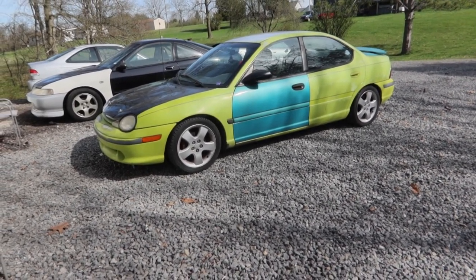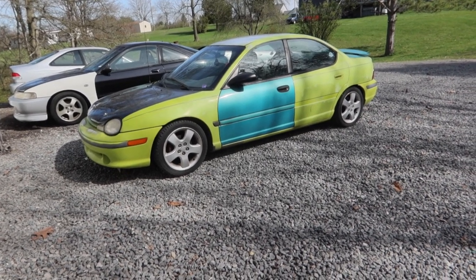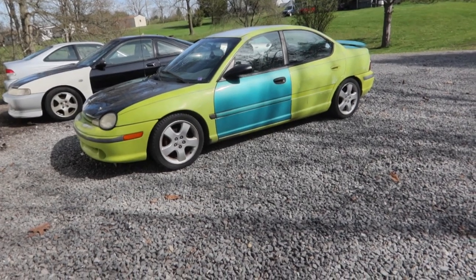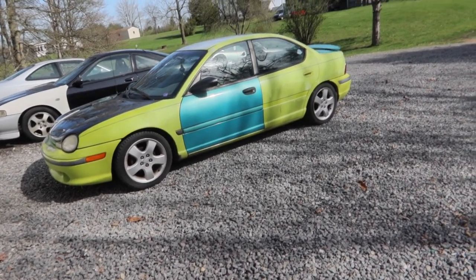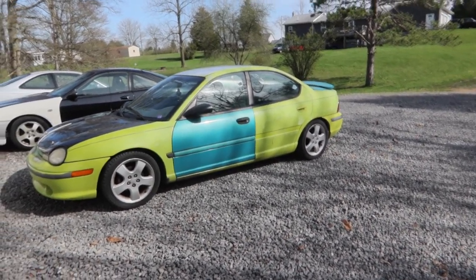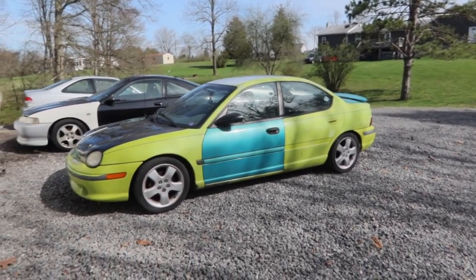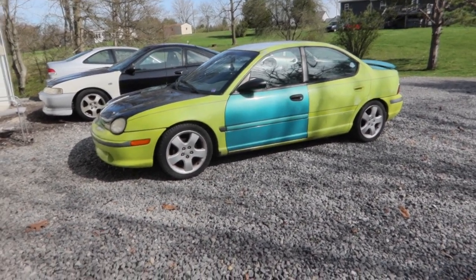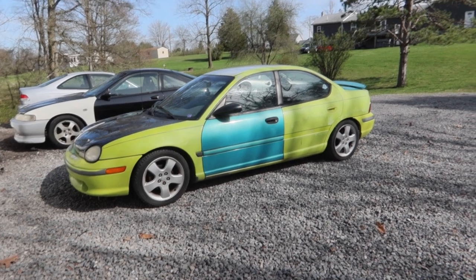I think we were at 86% duty cycle on the dyno, so we can't really make much more power on the stock injectors. It also has a 255 fuel pump with a 58 PSI regulator, and a carbon hood. It does have a different color door and a different color trunk because the other ones were rusty, because this is a northern car. So let's get into the video. Hopefully you guys enjoy the NYG.